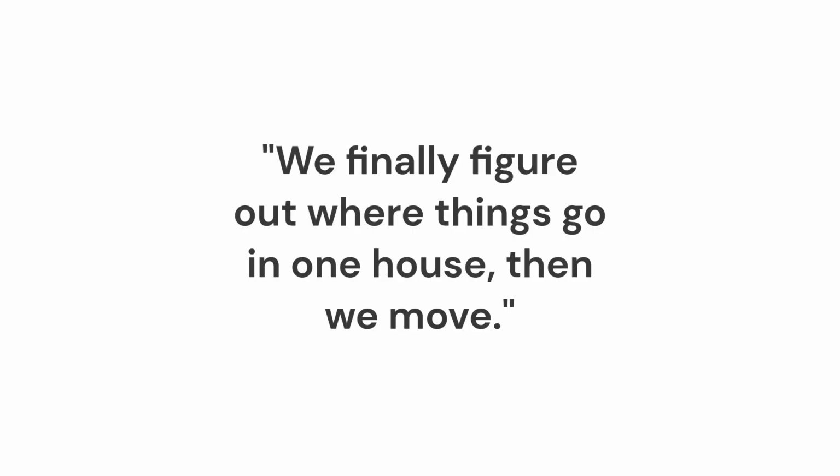How are you feeling about the space as it is right now? Is it just chaotic because of the move, or? I think just finding, we finally figure out where things go in one house and we move.